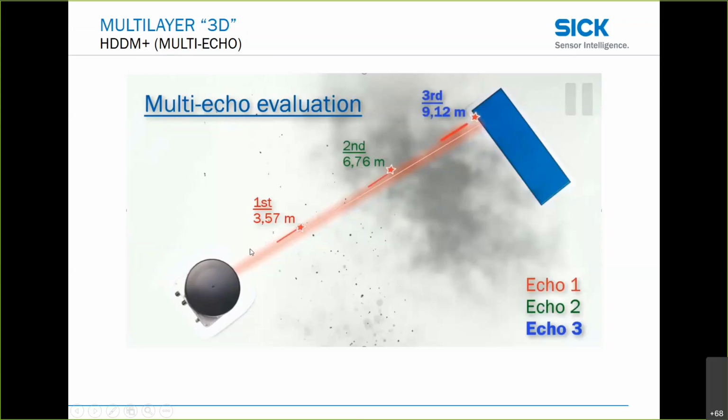So what it's trying to show here is that this pulse of light that's traveling out is hitting the dust first. It's saying it's at about 3.57 meters. And as it hits that dust, not all of the light is reflected back, but some of it is. And so we call that an echo.